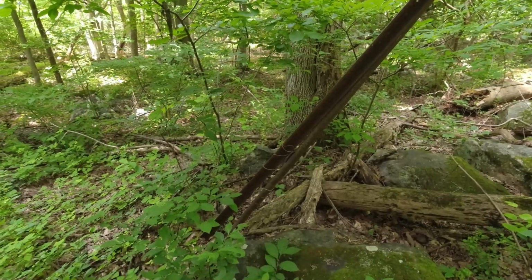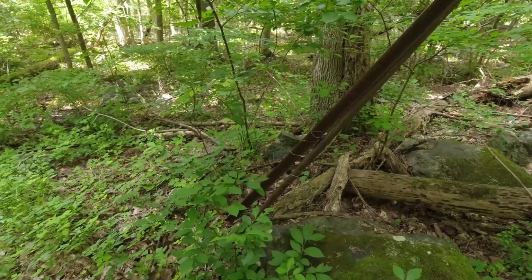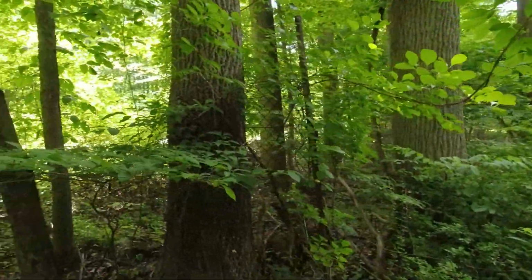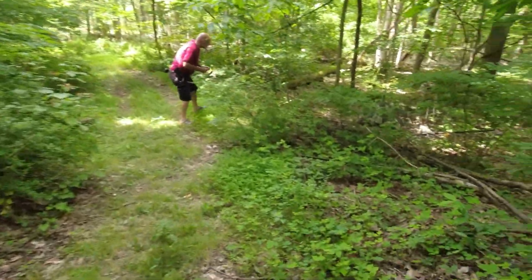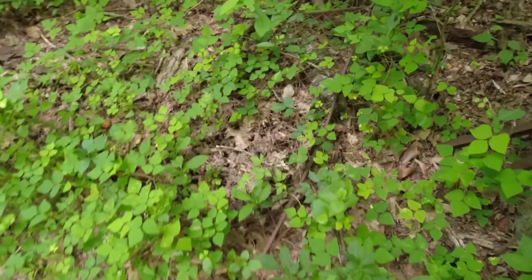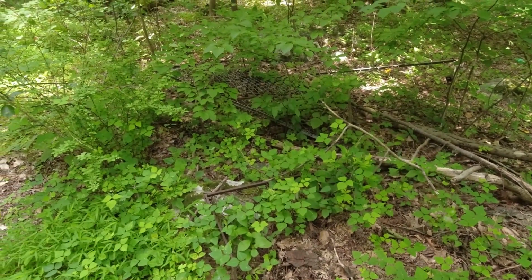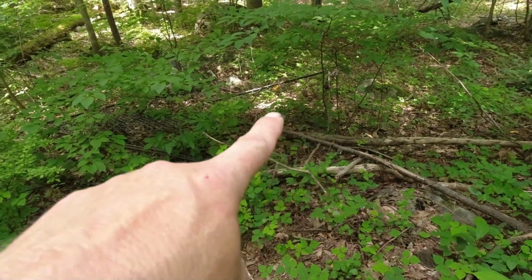So here at the road crossing, or where the path comes out to the road, there would have been a gate here, because right there is the fence, and then RJ spotted this stuff here, which might have been part of the gate here too. But in the back there you can see it.